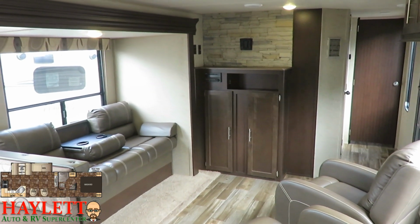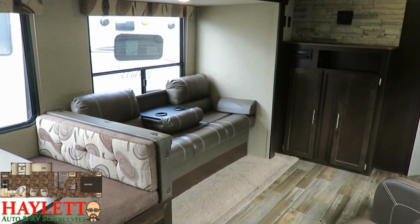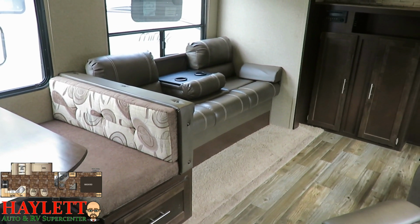But again, if you're very social, or if you're just not a TV-focused person, if you don't go camping to watch TV, then it's very social in here. You've got tons of seating space.